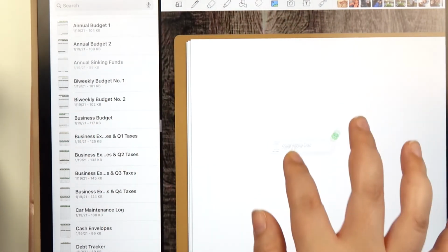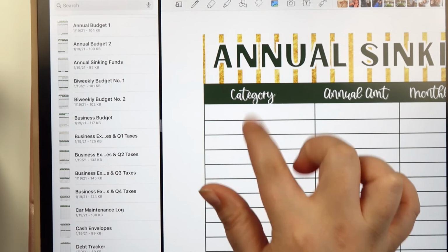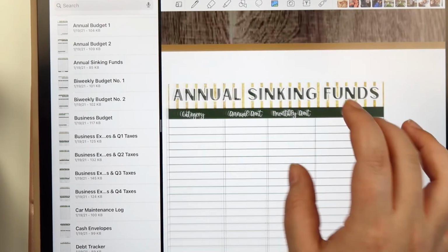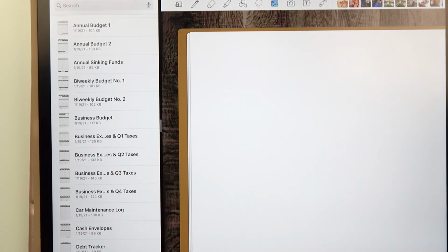And then the sinking funds are very similar to the regular sinking fund. Well, actually no, they're kind of different. But you've got all your categories, your annual amount, your monthly amount, and then any notes you want to make. So you can figure out, for your sinking funds, how much should I be putting in at a minimum each month to be able to fully fund all of my sinking funds for the year. So those are all the inserts, and that again is the March floral option.